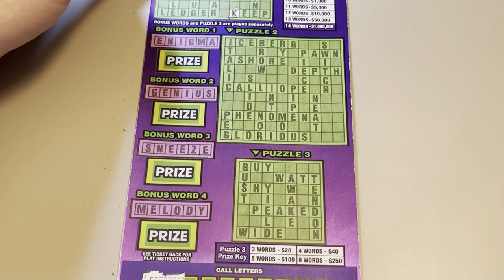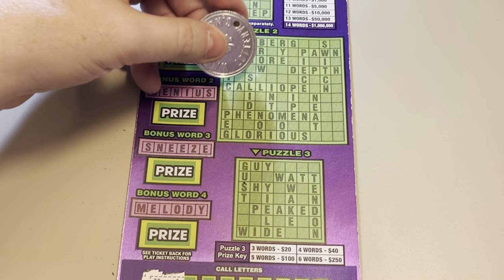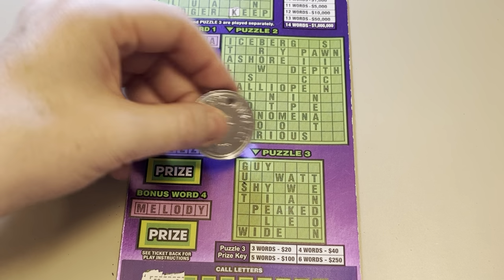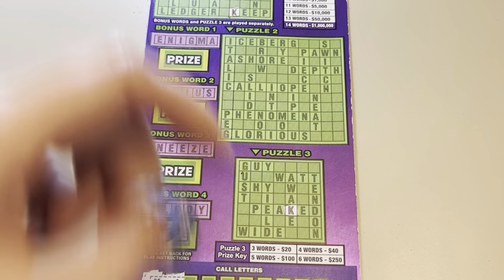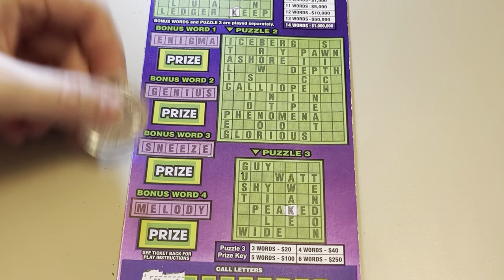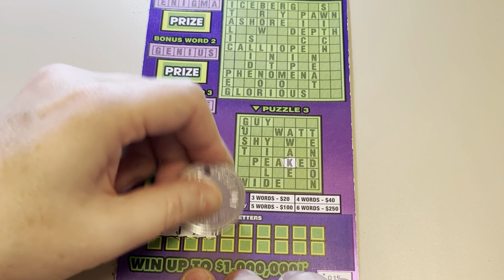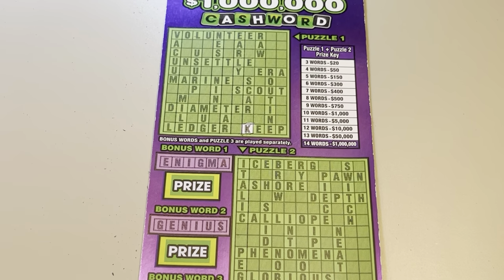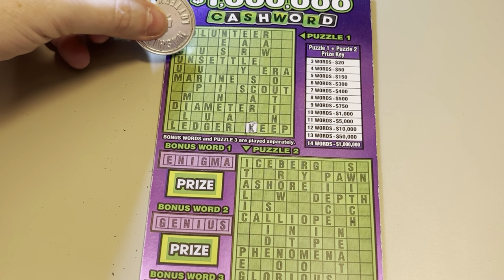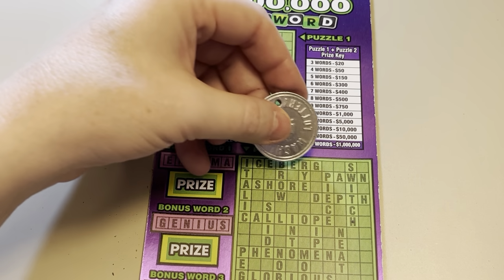Check puzzle two. There's a K. And what about our bonus words? K and J? No. All right, next letters. X and H. Back up to the top, X and H. Not much. X and H down here.